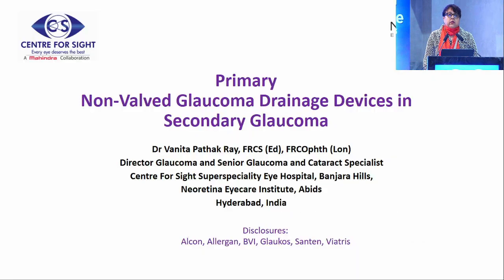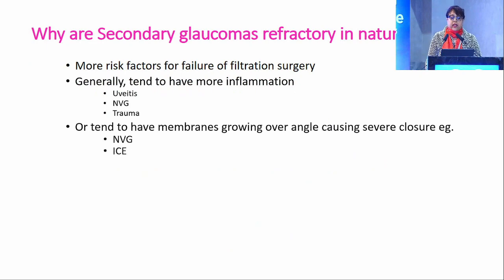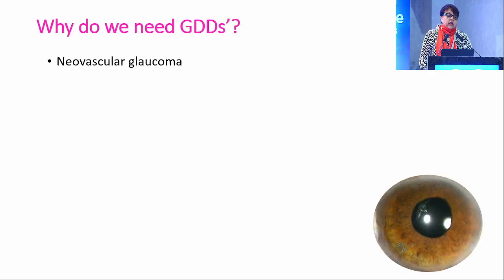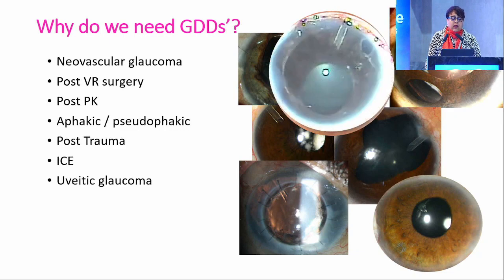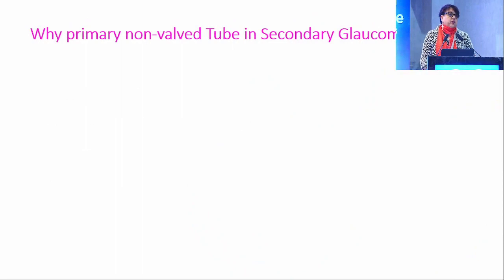So why are they refractory in nature? Because they have more risk factors. Generally, they tend to have more inflammation, or they tend to have membranes growing over the angle, causing severe closure, or tend to have conjunctiva that is not virgin, and already scarred due to previous surgery. Or it may be a combination of all of these factors. So why do we need them? We need them for neovascular glaucoma, post-VR surgery, post-PK, aphakic, pseudophakic, post-trauma, uveitic glaucoma, the list is endless, actually.